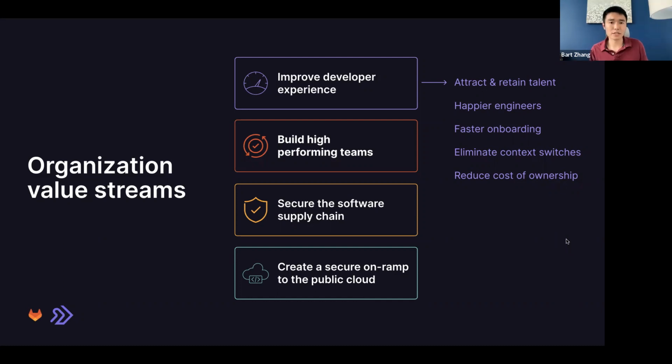We make it easier for developers to collaborate across functions, whether they're working with the project management teams that are supporting the roadmap and vision for the product. And this leads to better talent retainment, and good talent wants to work with good software, right? And good tools and platforms, and you get happier engineers and faster onboarding, and you're eliminating context switching and reducing your TCO for your DevOps toolchain.